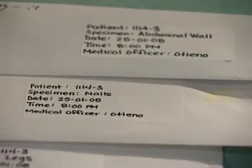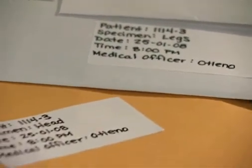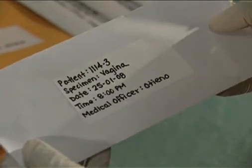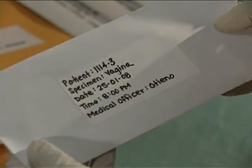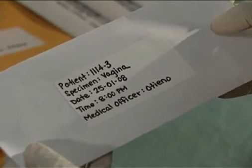Clearly label all samples collected. Labeling should never include the patient's name or initials. Instead, write the patient's confidential identifying code and note the date, time, type of sample, and where it was taken from, and the collector's name.